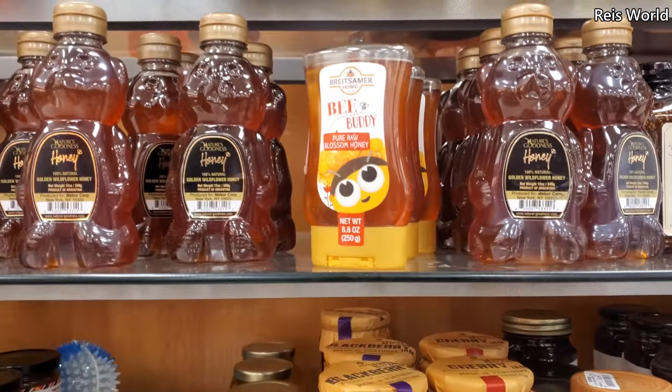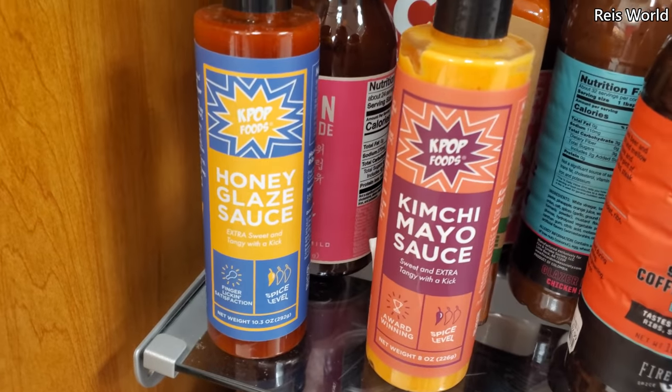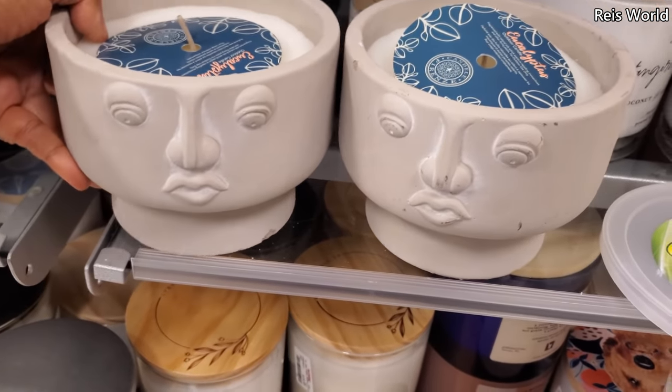Bee Buddy. K-pop food. What? Honey glaze sauce. That's $4, and they have kimchi mayo. Check these out. So different. I like the face ones. They're $10.